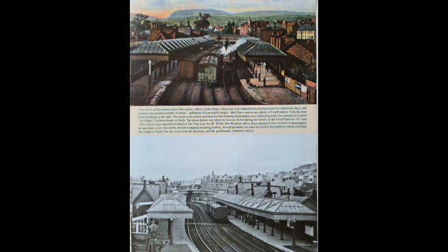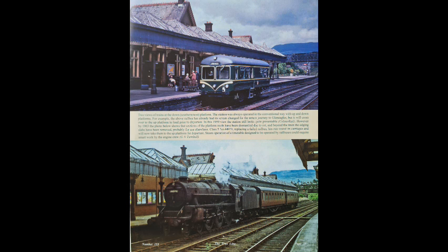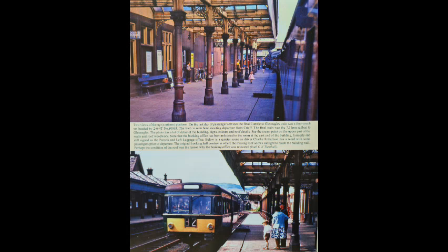Crieff Railway itself is of interest. It was initially a branch from Gleneagles Junction to Crieff. It was then extended eastwards to Perth and westwards to Lochearnhead. And the photographs here do range over that period. There are some sad pictures towards the end of the article as to how the station looked after closure in July 1964. Very interesting article.